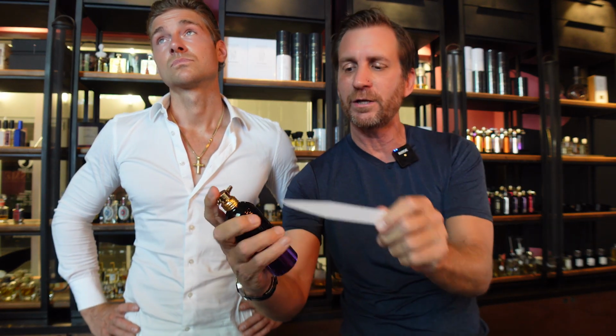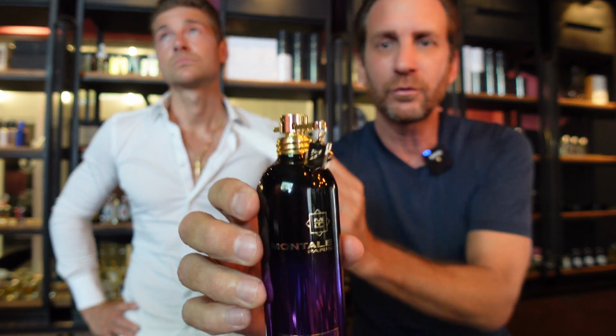Obviously here with Jeremy, and we're here at Osme Perfumery. I'm going to give him a quick smell test of 3 of the newest fragrances that have come in over the last month or so here to Osme. These are all niche fragrances, and they're some of my favorites, but I'm going to give a blind smell test, so Jeremy cannot see. I'm going to spray them right here. I'm going to show you guys, so don't look.